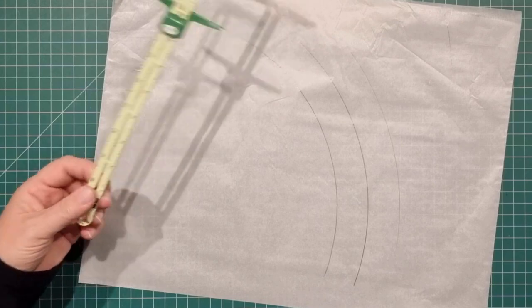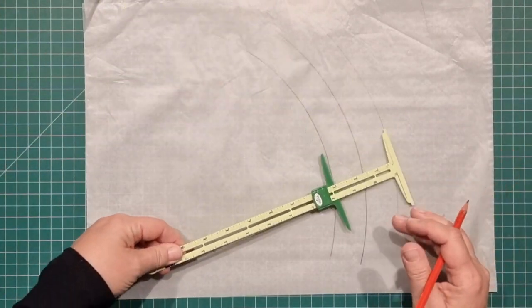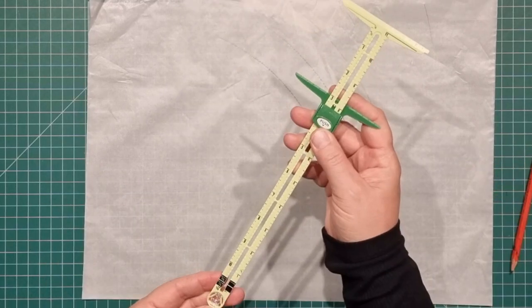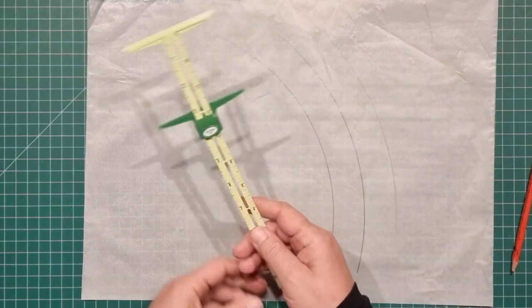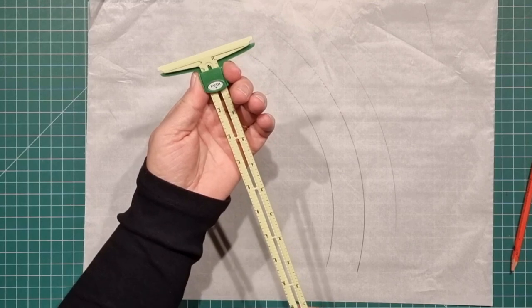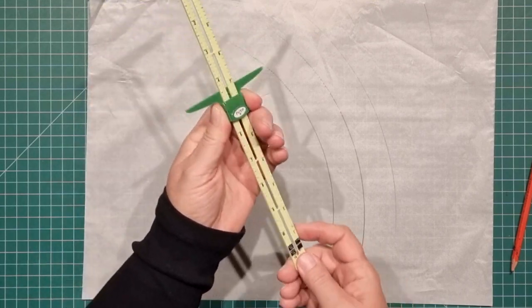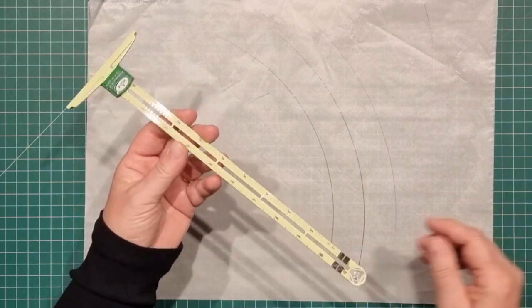Fantastic if you're doing those helping hands card holders, especially if you're doing hats as well and you need to mark some curves. The only thing I don't like about this is that it's only in inches. Although I do work mostly in inches, I do like to have the option of both, but it's actually still a really good tool. And that is the Clover Supersize 5-in-1 sliding gauge.